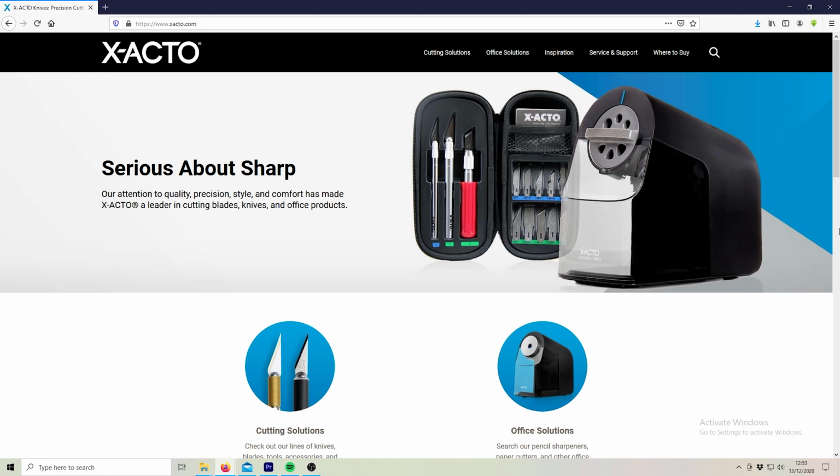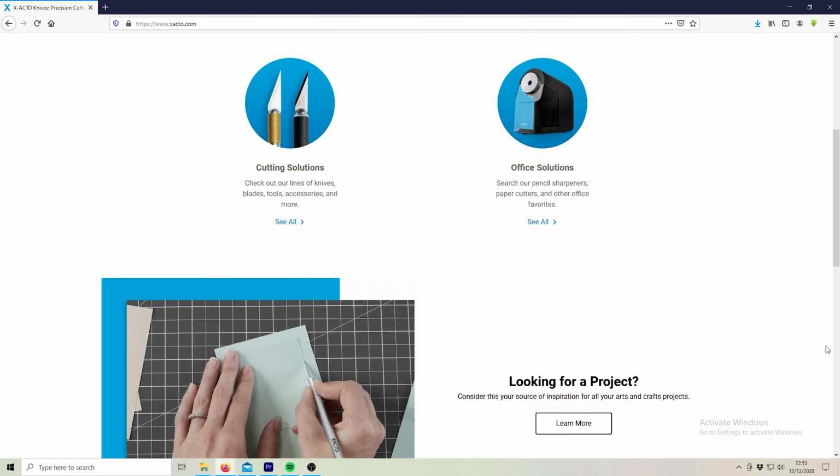X-Acto are probably the market leaders at the moment for craft knives. They're available through many hobby stores and quite easily available online. To be honest, for any of the models in their range, you can't really go wrong. So there we are, there's my 5 recommendations for things for you to look at as potential presents for any miniature painters in your life.